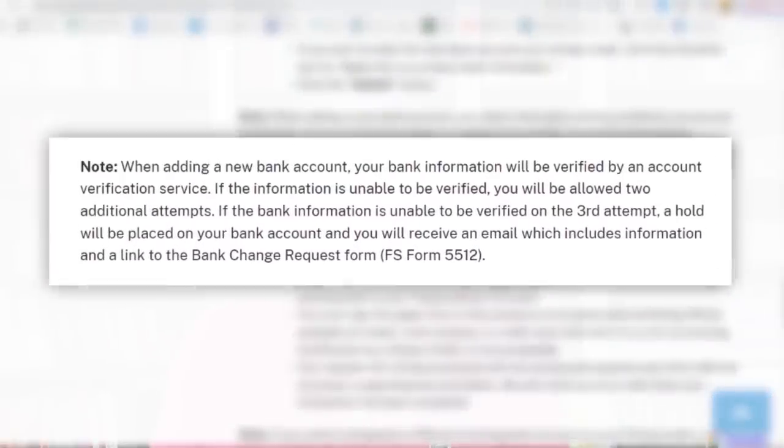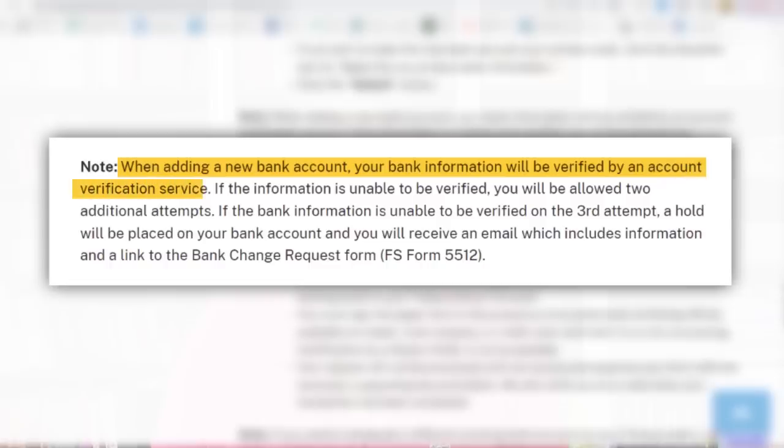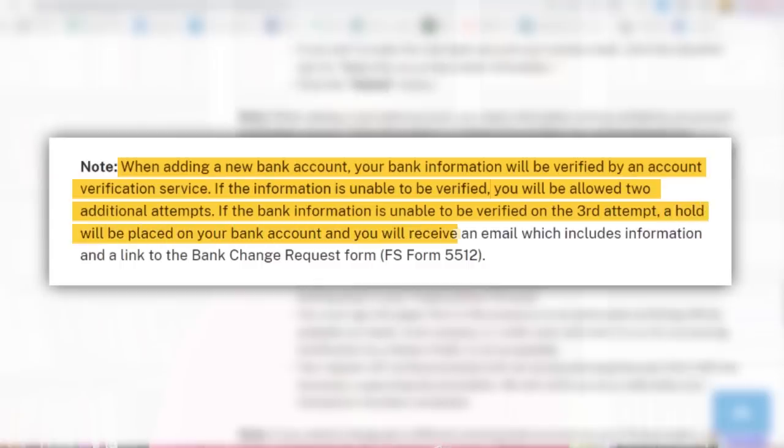Because according to Treasury Direct, when adding a new bank account, your bank information will need to be verified by an account verification service. If the information is unable to be verified, you will be allowed 2 additional attempts. And if the bank information is unable to be verified on the 3rd attempt, a hold will be placed on your bank account and you will receive an email which includes information and a link to the dreaded Bank Change Request Form, FS Form 5512.